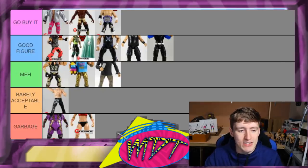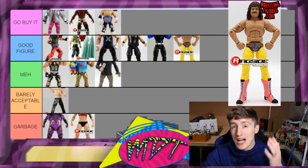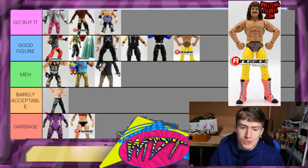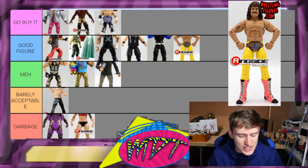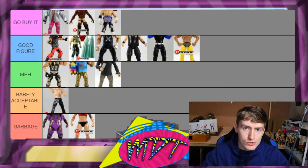Next up is Elite 77 Rick Rude. Now, this one's a good figure. I actually like this Rick Rude. I like the yellow tights. I love the pink boots on this guy. I think this Rick Rude is better than some other people we could have gotten. Now, in this set, you had The Fiend, Miss Elizabeth, Rick Rude, Ronda Rousey, Viscera, and Styles. Maybe Styles could have won it, but Rick Rude is nice. It's a good change of pace, and it gives us a bonus Rick Rude to get.